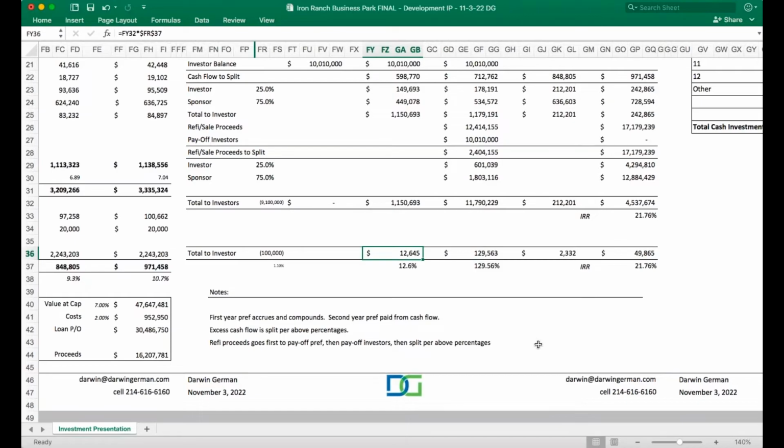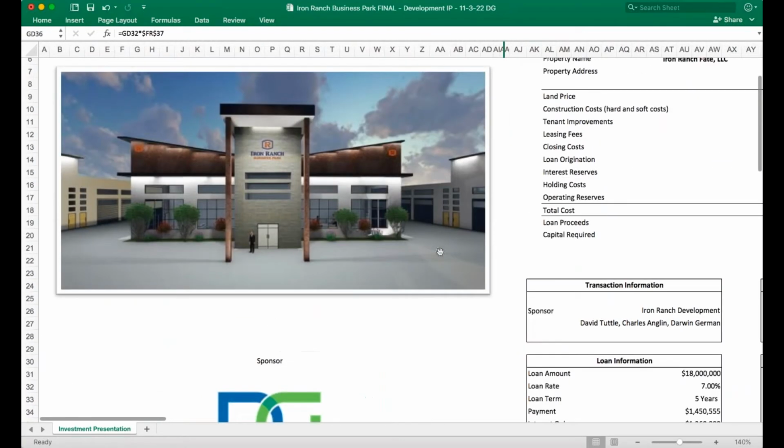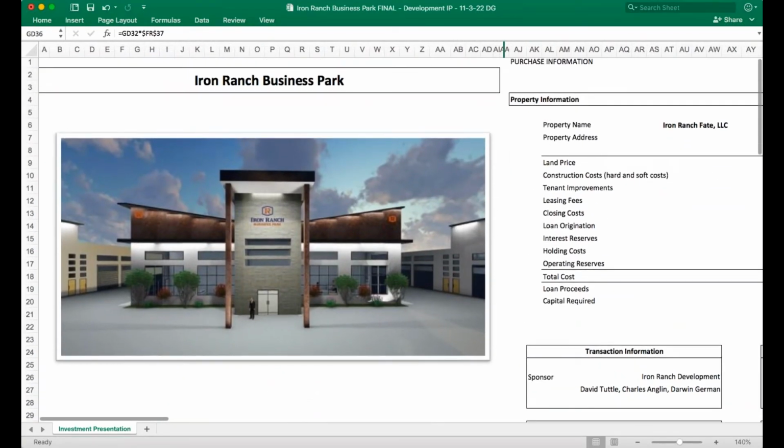$129,000, you've already got $12,000, so you'll be over $140,000 back in 3 years. So that is an outstanding return. And we love this development. We're getting started on it. We're closing on the land in December.